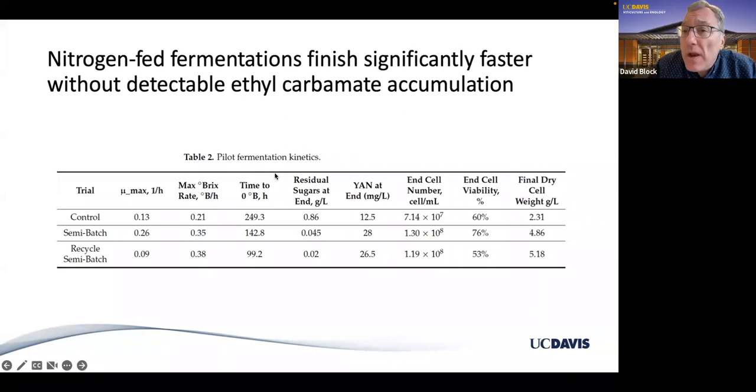One of the things that we worried about when you add a lot of nitrogen is the appearance of ethyl carbamate, which is something you don't want in your wine, which has health impacts. So we actually sent samples from all these fermentations out for analysis for ethyl carbamate, and all of them came back with none detectable. So that's really good news that we can do these treatments and not have to worry about the safety of that wine afterwards.